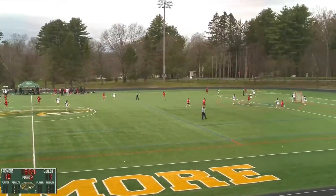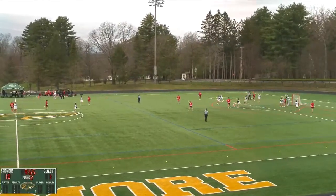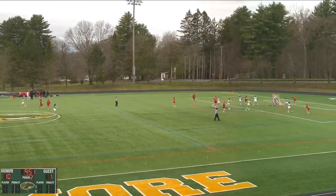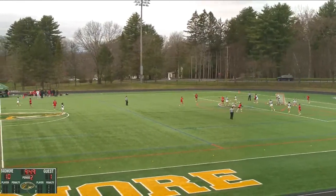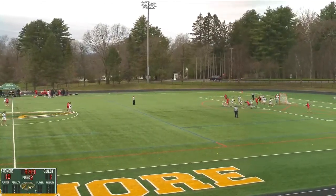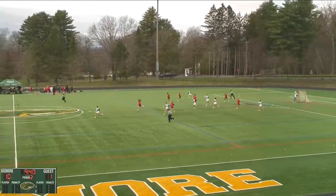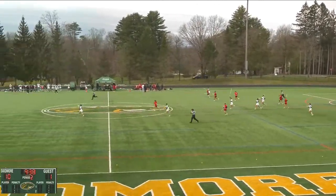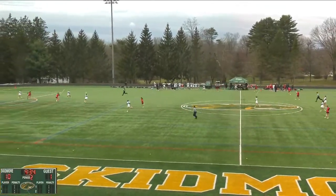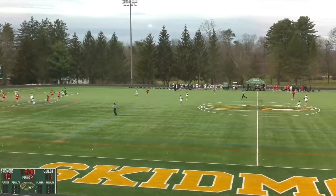Red Dragons get it to their attacking end. Ball's up top there with Evans. Evans to Mancini. Mancini to Moore. Back to Mancini. Up to Evans, feeds in, but intercepted by Annie Campbell there, and she's pushing it down the field. She is going with speed to the offensive zone. That was a great interception there.